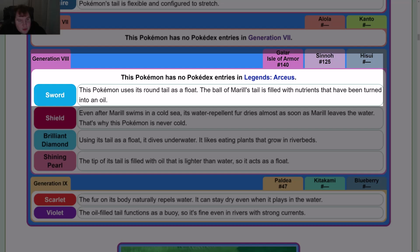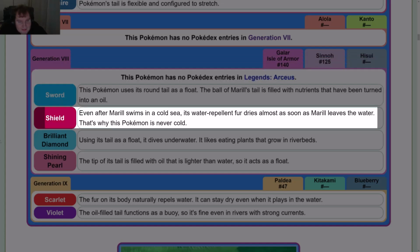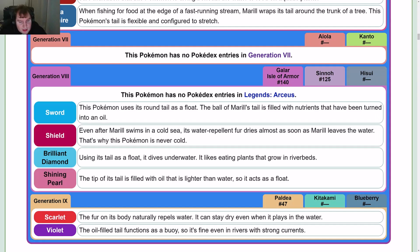In Gen 8, Sword, this Pokemon uses its round tail as a float. The ball of Marill's tail is filled with nutrients that have been turned into an oil. Shield, even after Marill swims in a cold sea, its water-repellent fur dries almost as soon as Marill leaves the water. That's why this Pokemon is never cold. Brilliant Diamond and Shining Pearl are their Diamond and Pearl counterparts.